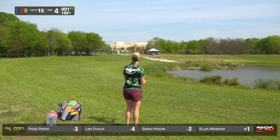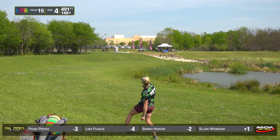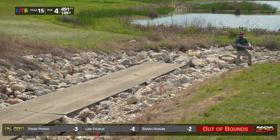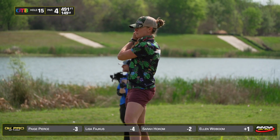And she's using a forehand to attack this green. Interesting. Yeah, it's got to get left if you want to throw that forehand. And it, oh, it almost kicked back in. You can get a re-up. Oh.